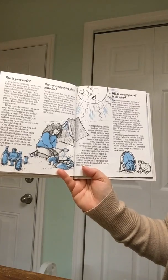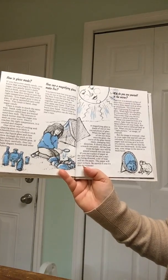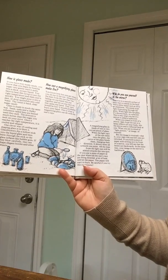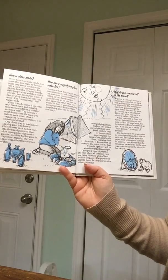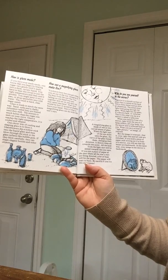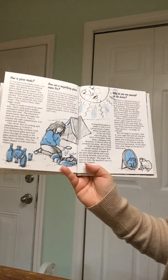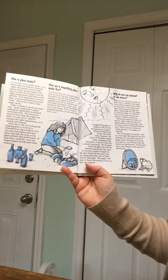When you stand in front of a mirror, light from the sun or a lamp reflects off your body, hits the mirror, and is reflected back at you. What you see is a kind of light picture or image of yourself, but the image is reversed. That is, your right side and your left side are switched.